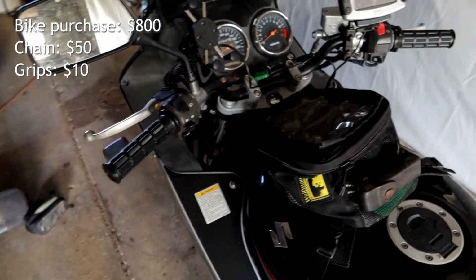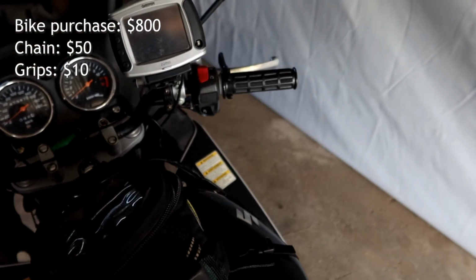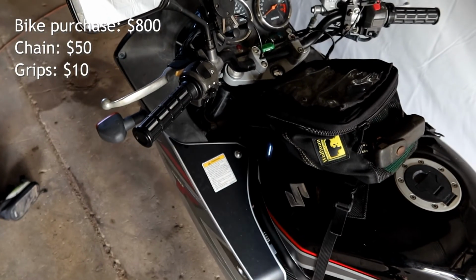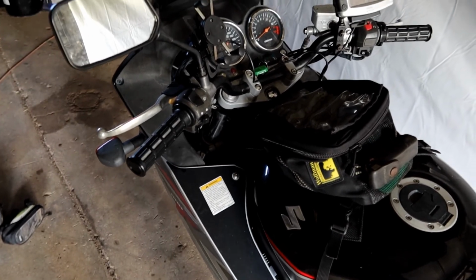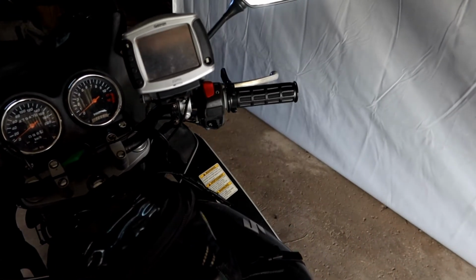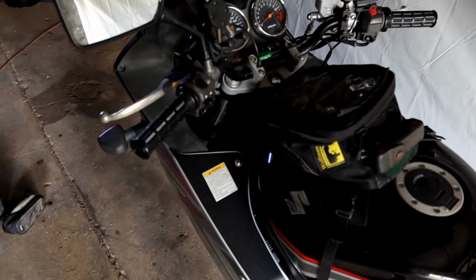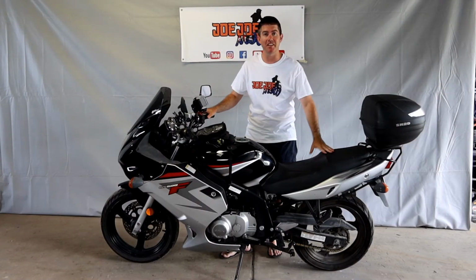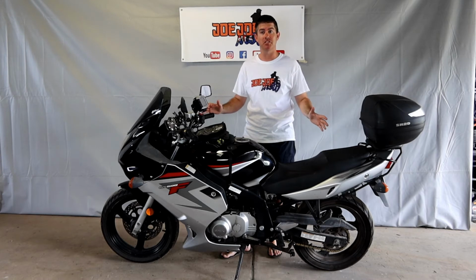Right, the new grips are fitted without the old bent bar ends, and they look fantastic. And you don't really need bar ends if you're not doing huge travels, and we'll see what the vibrations are like, but it looks about 100 times better anyway, so it's well worth it, that little $10 modification.